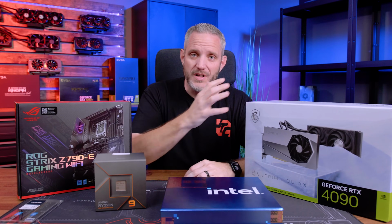nobody needs an RTX 4090. Nobody. Even those people who are like, but I work in the most demanding of workstation scenarios, then you need a Quadro. You don't need a 4090. It's not gonna actually give you the amount of performance that you would need in those types of scenarios, because that's exactly what the Quadro cards are designed to do.